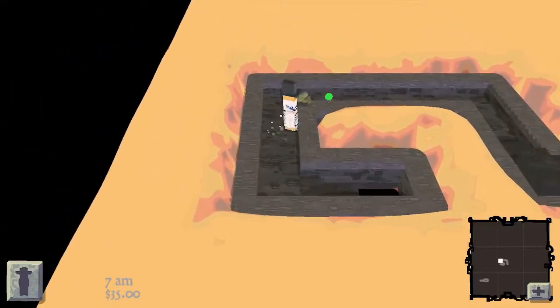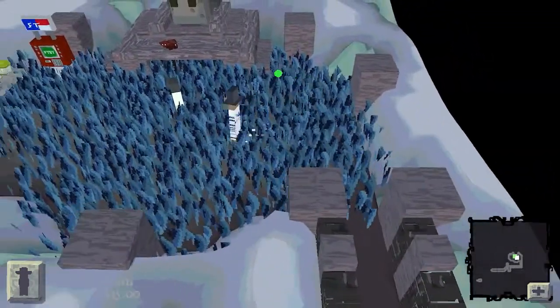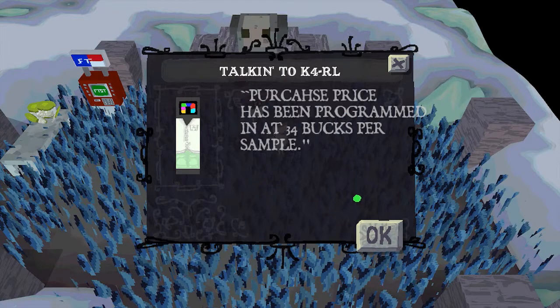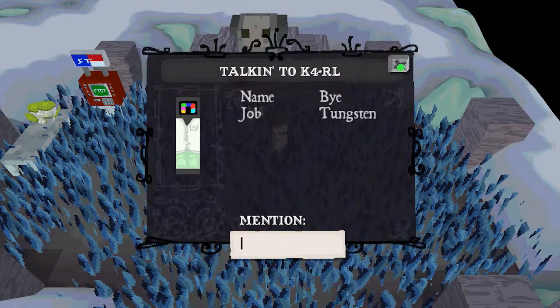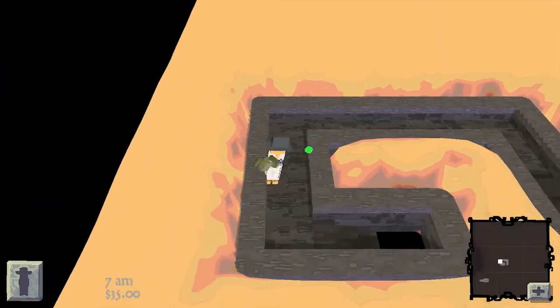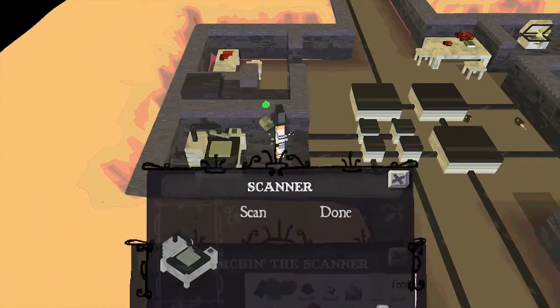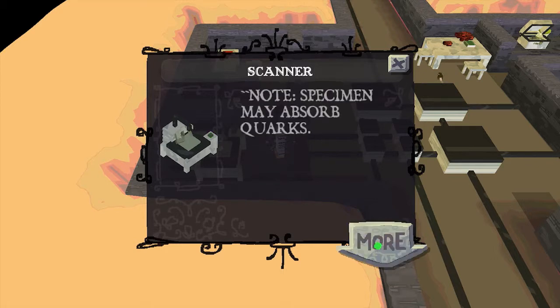Hmm. Alright, let's go up and see C-3PO here. And tungsten. Purchase price has been programmed at $34 per sample. No. I don't care enough about your $35 per sample. Can I analyze tungsten? No quarks. Specimen may absorb quarks.